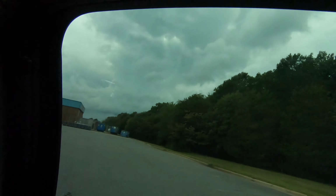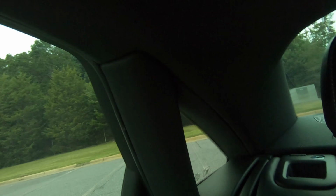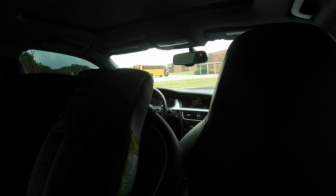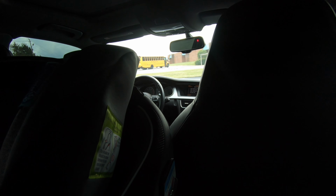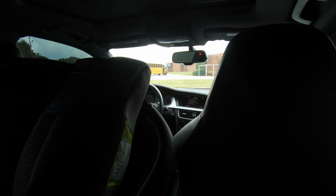I'm 6'2", so I'm a pretty tall guy. My head is maybe a 1/4 inch from the roof right here. And as y'all can see, it's pretty smushed back here. So it's not a very comfortable ride for multiple passengers.